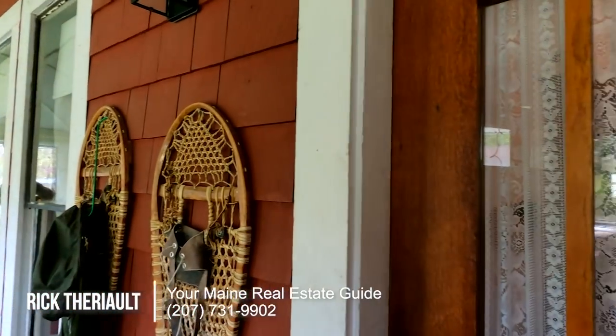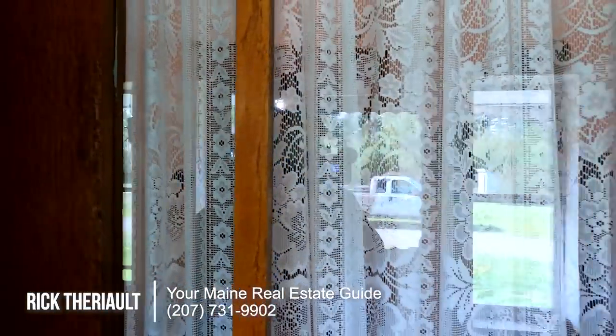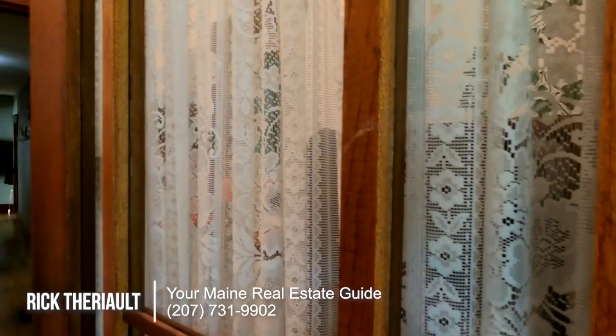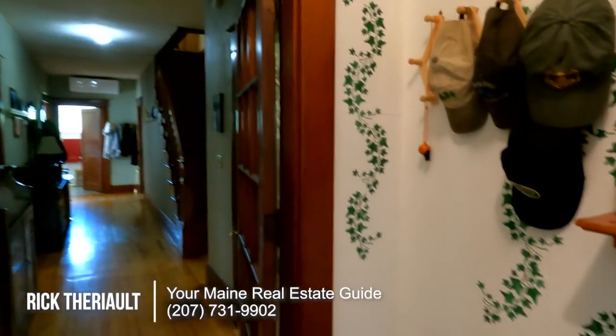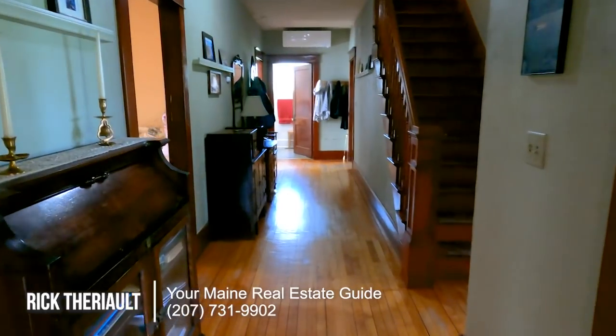Okay, as we enter the home, you'll notice that the door is correct to the period. I would say this is the original entry door into the home. We enter into what would have been the original mudroom, where you can remove your shoes. The home has hardwood floors throughout.